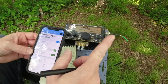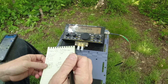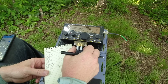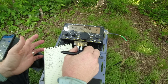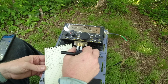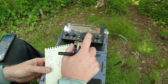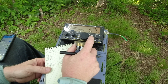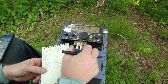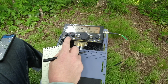Okay, I only need one more for a valid park activation. I've already got the SOTA activation wrapped up, because you only need four for SOTA. What am I going to go to? Okay, I'm going to go up to 15 meters now. Did I send QRL on 17 meters? Surely I did.